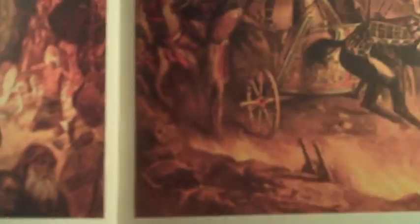But this is a recreation, a copy, if you will, of the program that was given to patrons as they came to see the movie. It has behind the scenes in the making of the film, stuff like that. You know, a little bio on Cecil B. DeMille and all the actors that appeared in the film. Pretty cool, pretty nice. And let me see what this is.